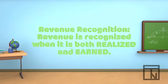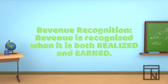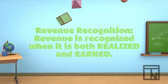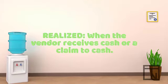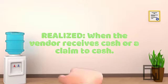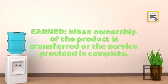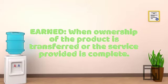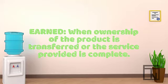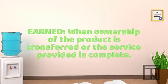The Revenue Recognition Principle states that businesses should not report their revenues until after a sale is both realized and earned. A sale is considered realized when a vendor receives cash or a claim to cash, like an accounts receivable, from their customer. A sale is considered earned when ownership of a product is transferred or the service provided is complete. Only when these two criteria are met can a business report revenues on their income statement.